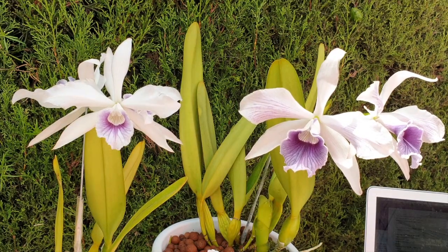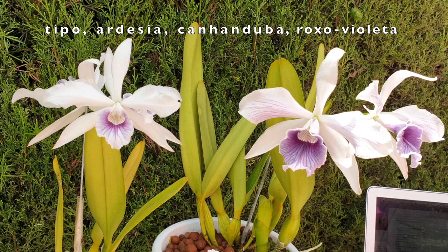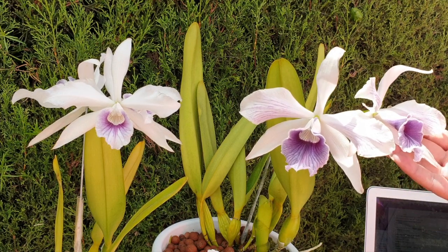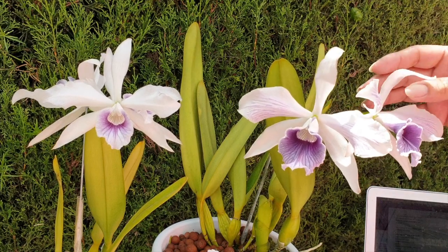So with these guys, there is a manual classification when you see, for example, Tipo, Ardesia, Canhanduba, Roxo Violeta, everything after the name, as in this case, Striata. That is referring to what is going on with the petals.